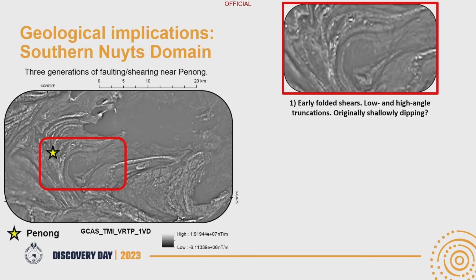In the same area, if you go into this area, you can see that the early structure we saw, that's been folded, when you zoom into the area, you can see that there's actually truncation. So these are things you can map out. You can see where the layering's cut at a high angle. It's also got transposed layering wrapping around. So you can see that there's an early folded generation of shears.